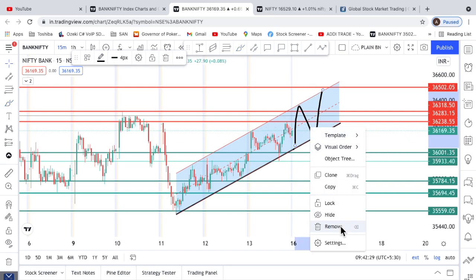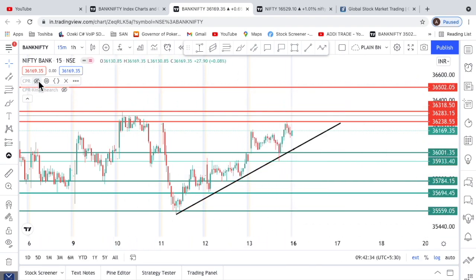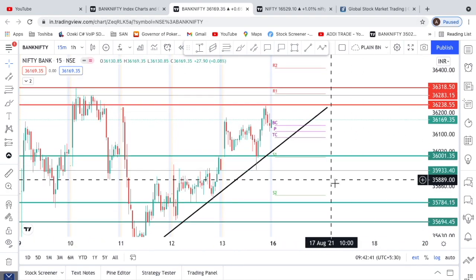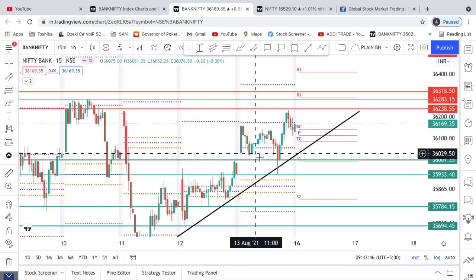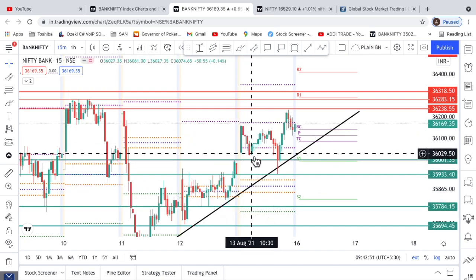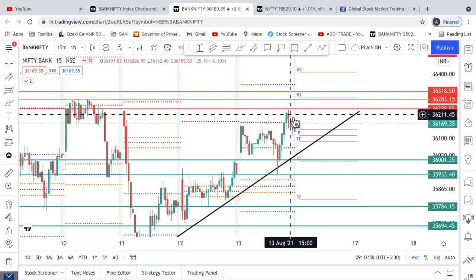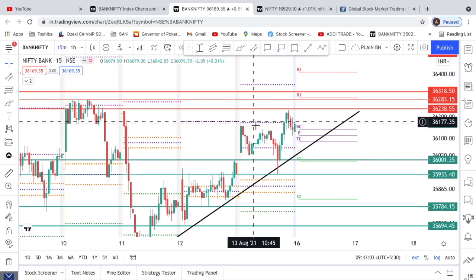So let me just remove this and quickly just check the CPR levels. And if somebody had shorted over here in the morning in Bank Nifty based on CPR, see, this is Friday CPR. Exactly at R2, we got a beautiful rejection. This was a very good short for intraday until R1. And a good buy was over here until this levels, R1, R2. So that's why I make use of CPR for levels.